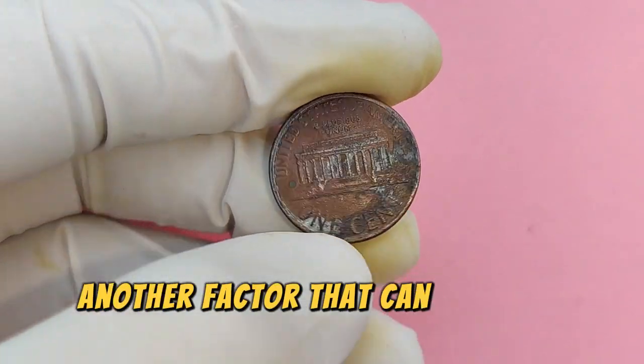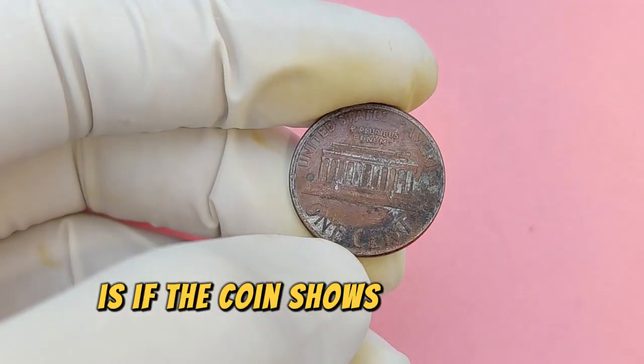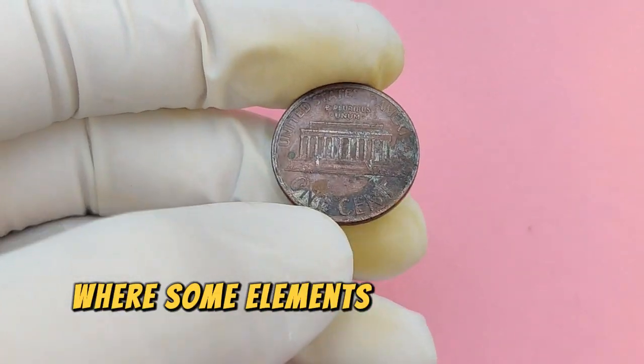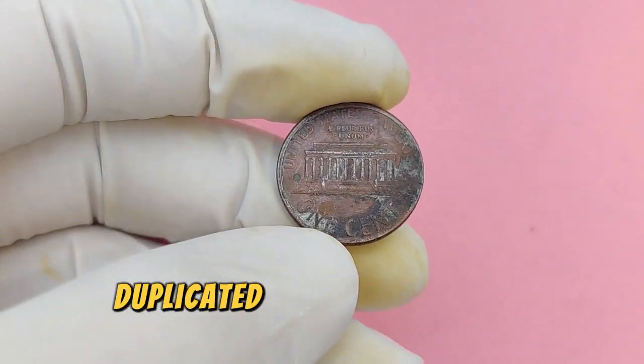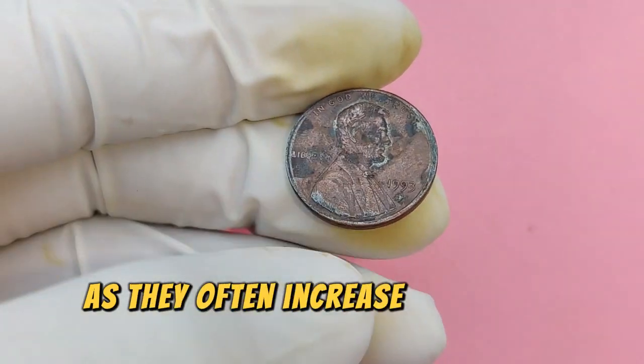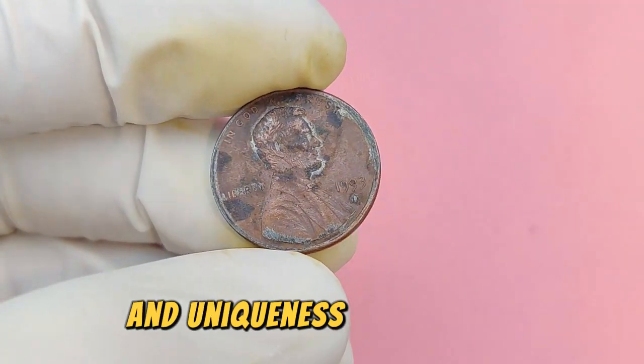Another factor that can increase the value is if the coin shows any unique errors or doubling, like a doubled die, where some elements on the coin's surface appear duplicated. Error coins are a favorite among collectors, as they often increase the coin's rarity and uniqueness.